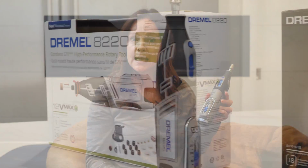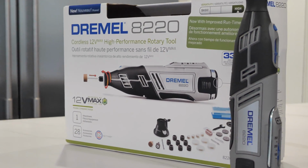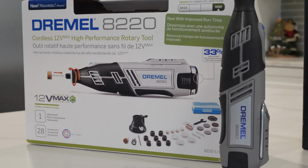The Dremel Lite has a small 4-volt battery. My Dremel 8050 is a 7.2 volt battery, and the new 8220 has a whopping 12 volt battery in this one. The larger battery equates to more power for a longer time, so that you have more time in between each charge. So this is especially important if you're trimming more than one large or giant breed dog.